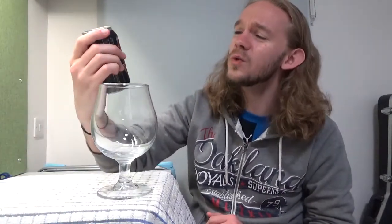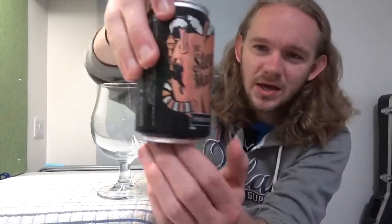But anyway, that's all you need to know about the brewery. Make sure you check out Market Hall Wines as well, and let's get on to the actual tasting of this beer itself. So yeah, artwork on this one is a little bit different actually compared to some of the other ones.